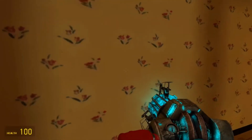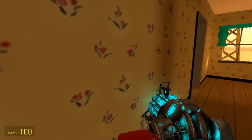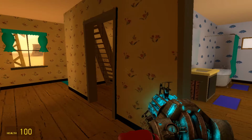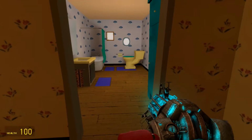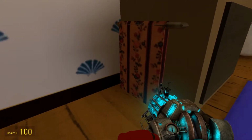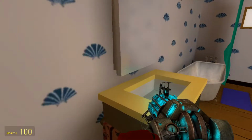I do love the added detail of the wallpaper. I would really love to know how the people who made this got the wallpaper through here, because that's a really nice added touch. Interestingly enough, there's wallpaper on the towel right there. I don't know why it just can't be a simple coloured texture.